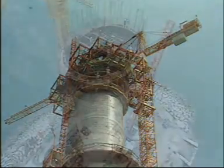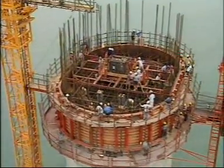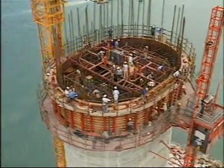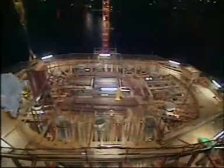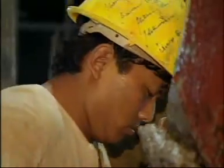At each of these transition slabs, the slip-form assembly was dismantled and replaced by conventional curved shutters. This facilitated the fixing of up to 335 tons of reinforcement steel per transition. The up to 8-meter thick slabs were then cast in the conventional manner.